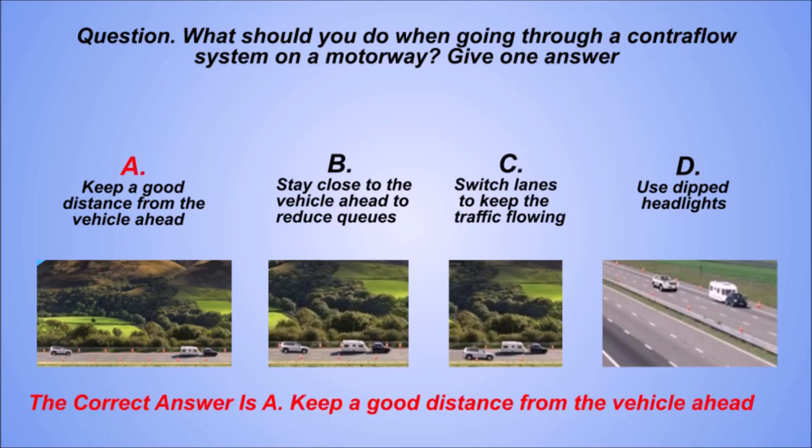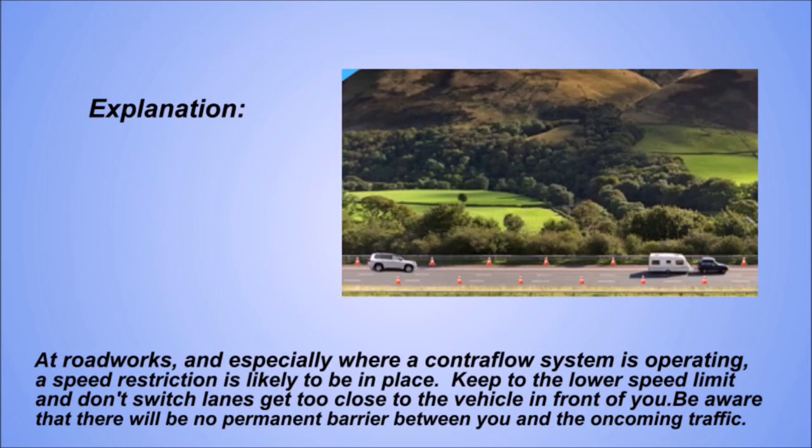Keep a good distance from the vehicle ahead. Explanation: at roadworks, and especially where a contraflow system is operating, a speed restriction is likely to be in place. Keep to the lower speed limit and don't switch lanes. Don't get too close to the vehicle in front of you. Be aware that there will be no permanent barrier between you and the oncoming traffic.